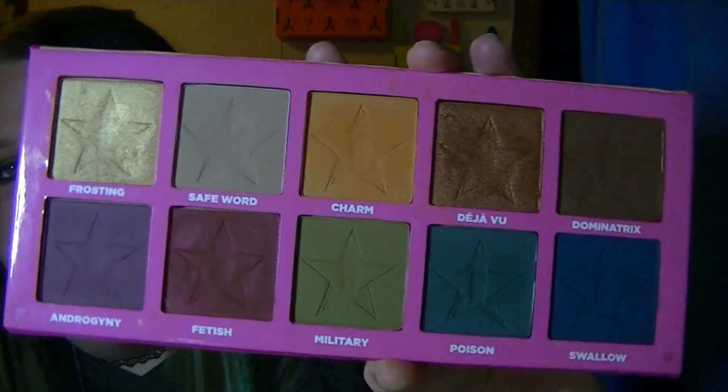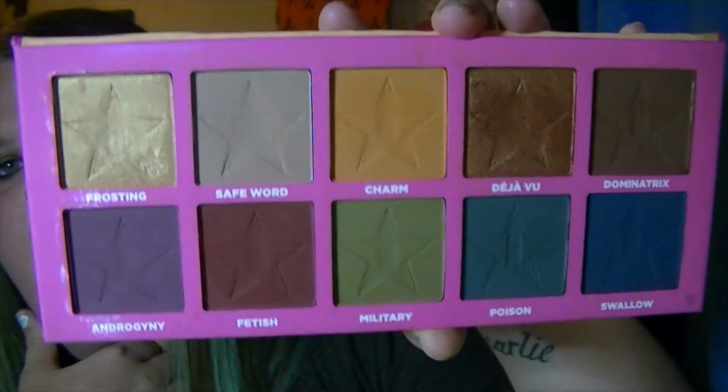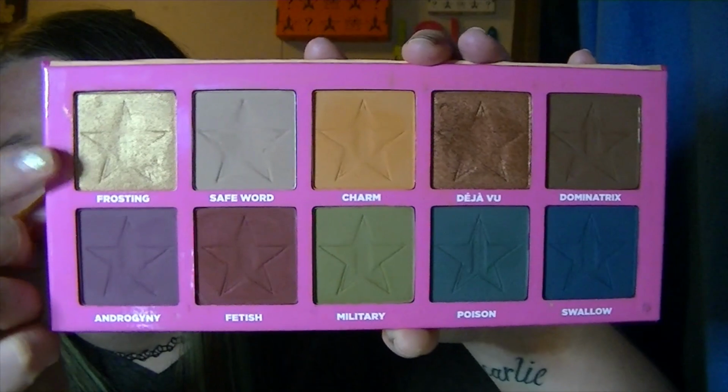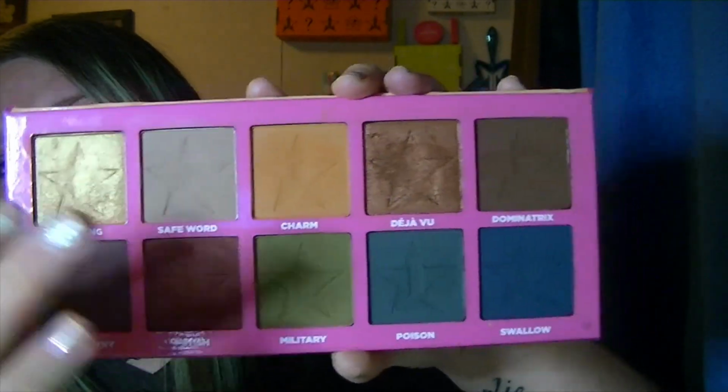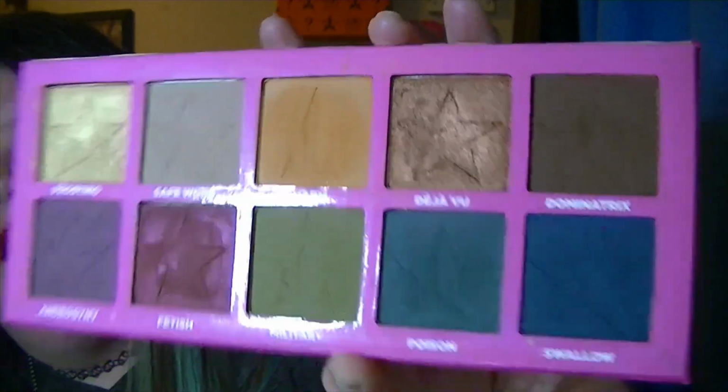The next palette we have is the Androgyny palette. This was, I think, the 2nd or 3rd palette of his that I bought. But I really do like this one. I don't really wear a lot of brown eyeshadows, but if you're into neutrals with little pops of colors, this would be the palette for you. This was his 2nd palette he came out with. Now, it's kind of hard to choose in this one because I really do love this shimmer shade right here, but I think this shade is actually my favorite out of the palette. So it's gonna be kind of hard.